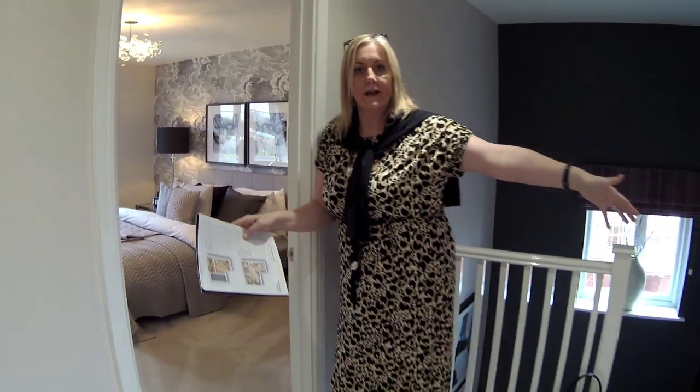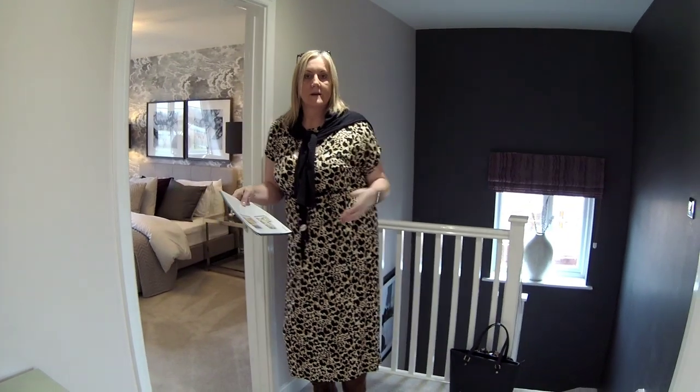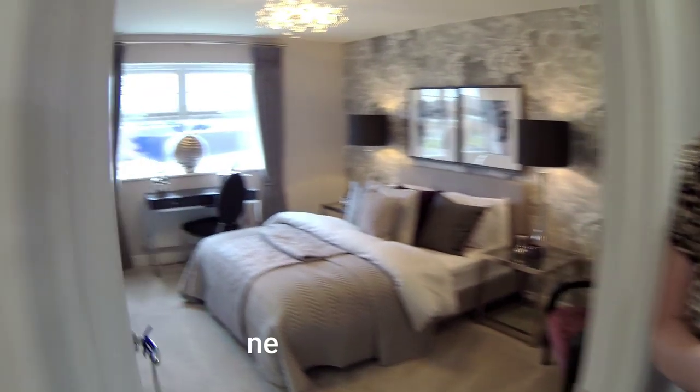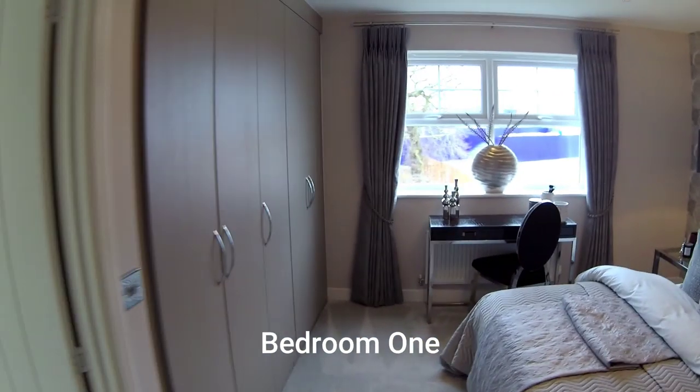We'll show the viewers this in a minute, but this fantastic big landing here. Look how big it is. You could literally land a tornado on this. Could you? Yeah. Bedroom 1. You did say they needed the landing.